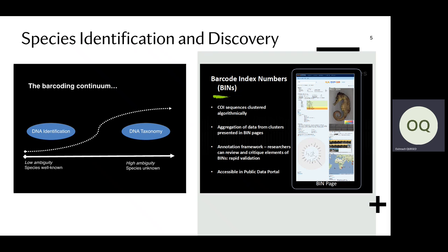So this is kind of a wicked problem. One of the things that I think is important for people to realize, particularly when we delve into the small things that aren't well studied, pretty much everything but the charismatic vertebrate megafauna, is that we don't really know species boundaries. In this case, if we're looking at things like fishes or birds that have been really well studied and we know the species boundaries, then we're really talking about using DNA barcodes for DNA identification.